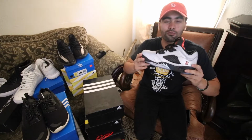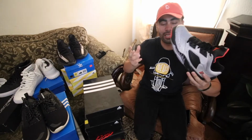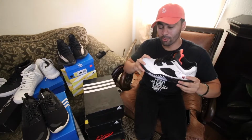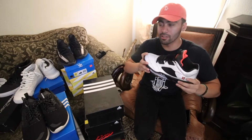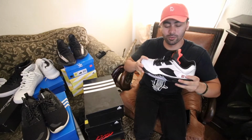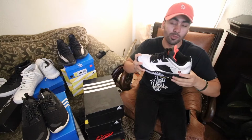Next up, we got the Air Jordan 5 Low in the Neymar colorway, and I picked these up in Santa Monica at Flight 23. The story behind this was that they went for a raffle, and I didn't enter any raffles, but there was one size left, which was my size, and the person didn't pick up the shoe, so I literally just waited outside Flight 23, and then once it hit like 4 or 5 o'clock, whenever it was, I was able to scoop them up for retail.